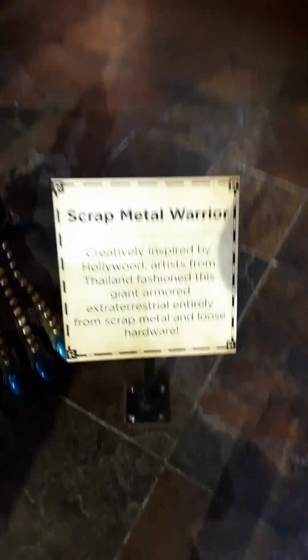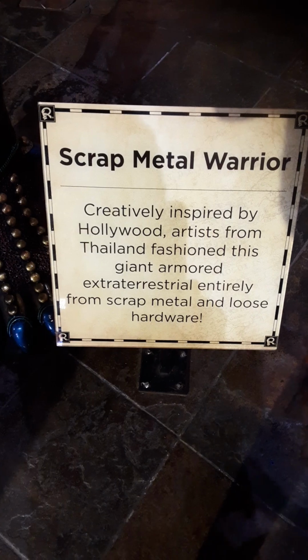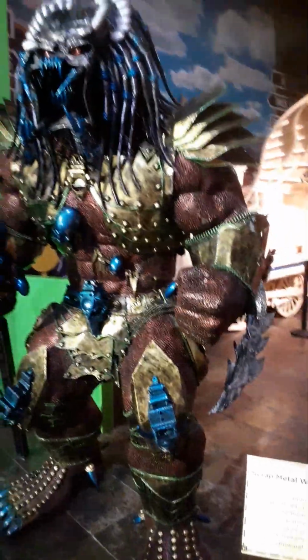Here in, believe it or not, it's this museum where you'll find statues and certain things that you won't believe happened. So, for example, this is a predator statue. It says Shrapnel Warrior, creatively inspired by Hollywood. Artists from Thailand fashioned this giant armored extraterrestrial entirely from scrap metal and loose hardware. Isn't that incredible? Believe it or not.